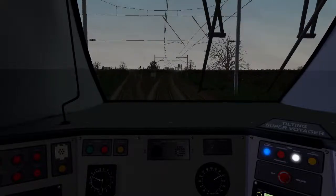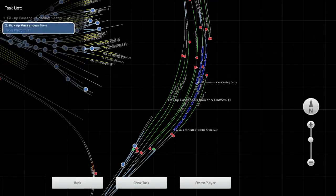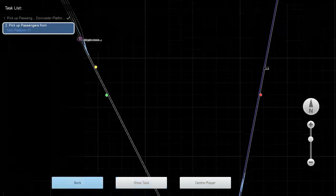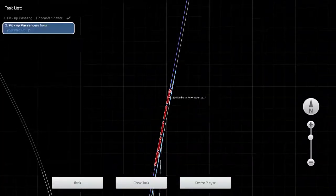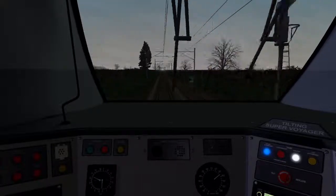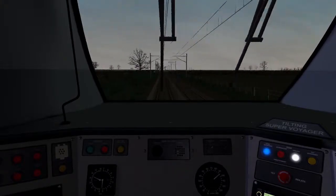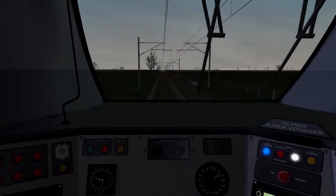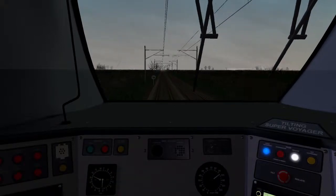So the line to the left is going to Knaresborough, I think. Nope, Langley. Line to the left is to Nottingham, and the line from the right is from Scunthorpe. And we're now at 125 again. We have about 27 miles to go to York.